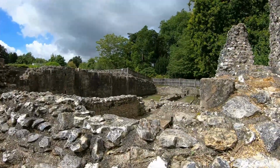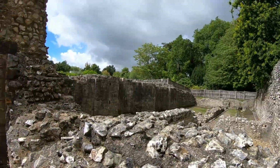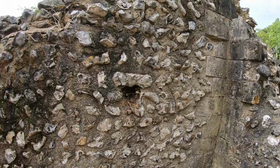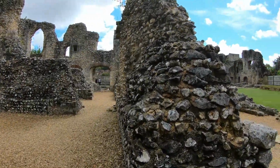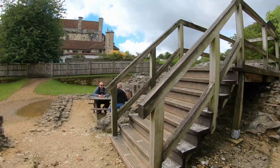By the mid-18th century, the bishops preferred to use Farnham Castle in Surrey as their main residence, and Wolvesey was neglected. Although the elaborate palace was largely demolished in 1786, the west wing survived and remains the current bishop's residence.